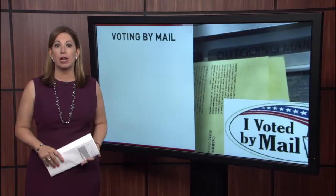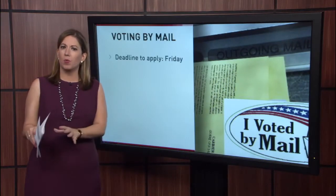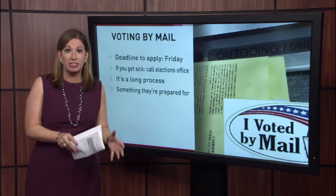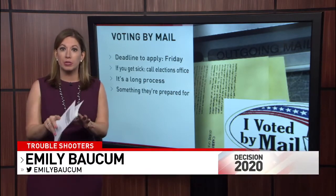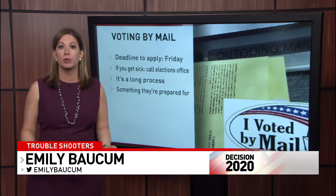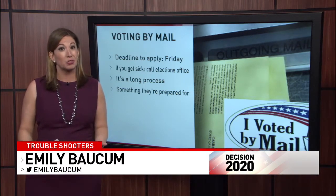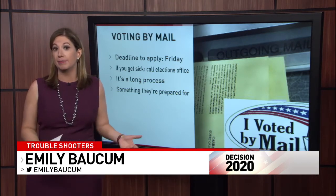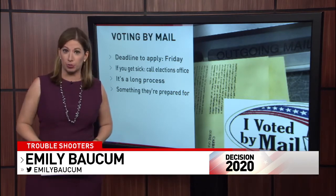The deadline to apply for a mail-in ballot is Friday. But what if you get sick or have to quarantine between Friday and Election Day and can't go vote in person? Well, you can call the elections office and apply for an emergency ballot. I'm told it's a long process, but it's something officials are prepared for every election, pandemic or no pandemic. I'm News 4 troubleshooter Emily Bauckham.